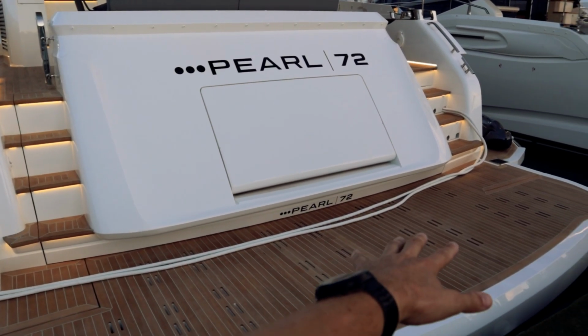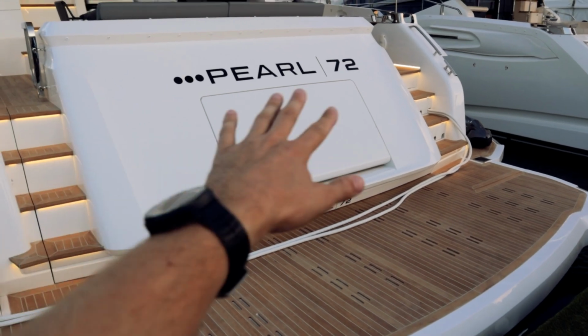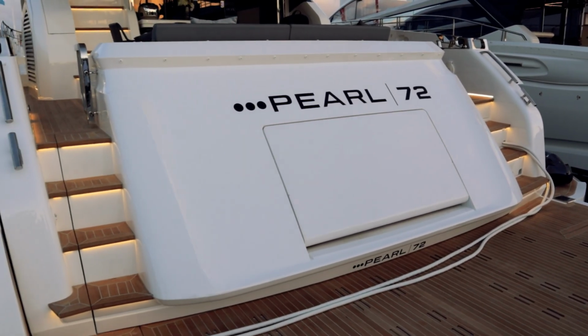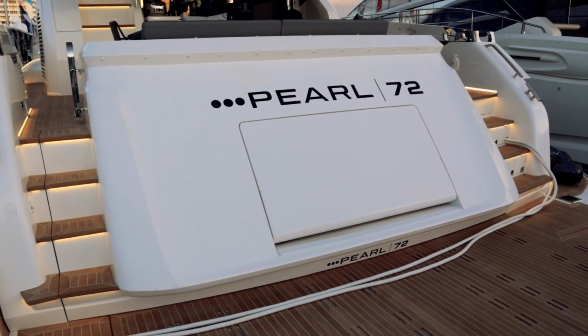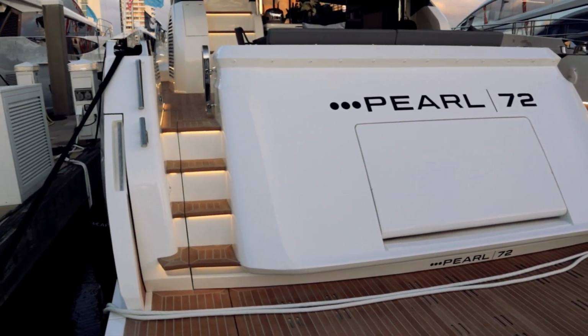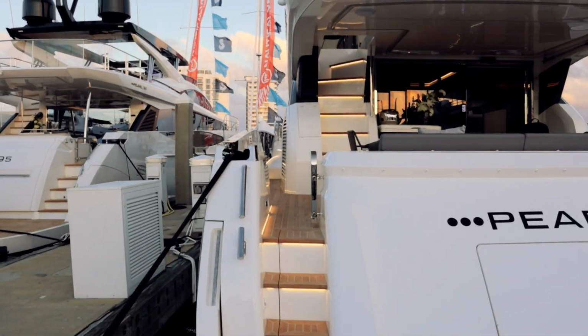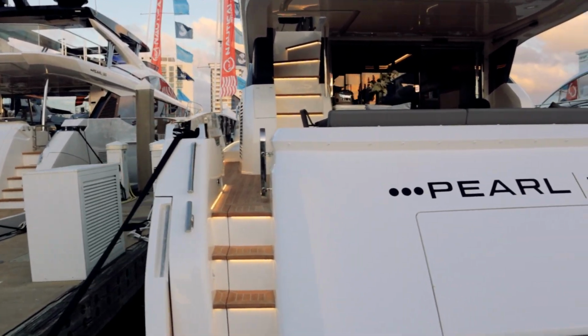We've got the large high-low platform across there. That whole back is actually a garage space in there. Plenty of storage in there for tender, jet ski, water toys, all that good stuff. Before we go on here, just get a good look at it. Got all these really cool LED accents up the lights and down the side decks all around the boat.